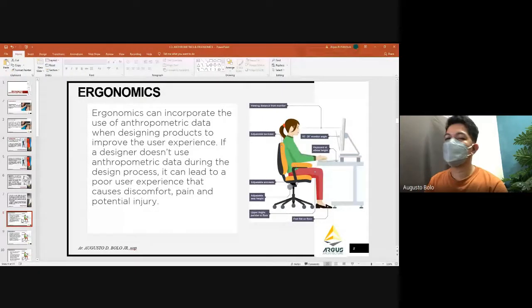Noted. So ganito, just to give a further explanation about it, take a look at the illustration on your screen. So, a swivel chair, yung ganyang klaseng type of chair, swivel chair, office chair, gaming chair, kung ano pang tawag nyo, it was designed ergonomically. Meaning, kahit anong height, kahit anong edad, pwedeng umupo, na pwedeng i-adjust yung height niya sa user para maging proportionate siya. Okay?